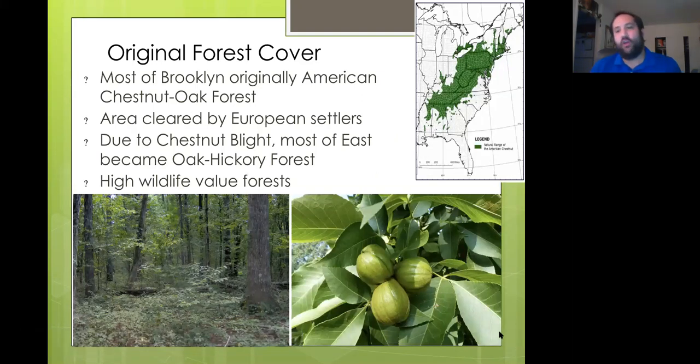The original forest cover in Prospect Park, and most of Brooklyn, was an American chestnut and oak forest. The American chestnut declined tremendously in the 19th century. You can see the map there. That's the original range of the American chestnut. And within that range, 1 in every 4 trees in the forest was an American chestnut. The chestnut blight of the 19th century really wiped out most of our chestnuts.